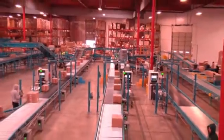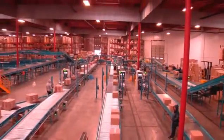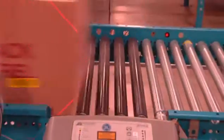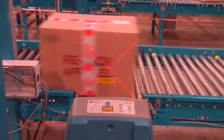Each inbound case receives a new unique identification label. There are basically 2 types of labels printed during print and apply. This is a WCS function. Each carton either receives a shipping label for cartons ready to ship or a unique label for cartons handled internally within the DC.